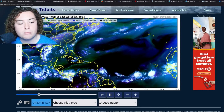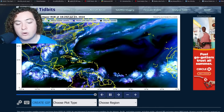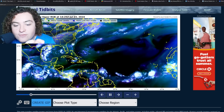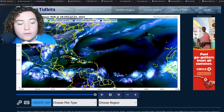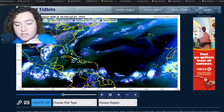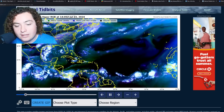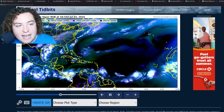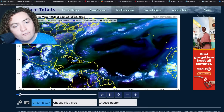Keep in mind, it's most likely not going to start ramping up. We're probably not going to see an area of interest tagged until probably the last couple of days of July or the first few days of August, because there's still too much Sahara dust in the Atlantic to allow for tropical development. But that Sahara dust is trending down, down, down.